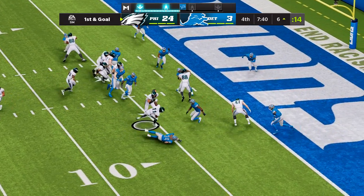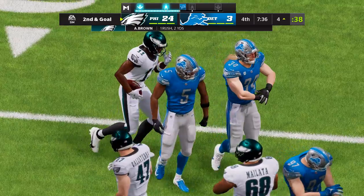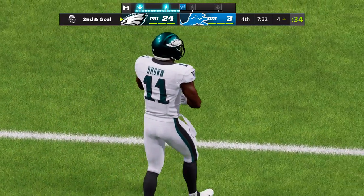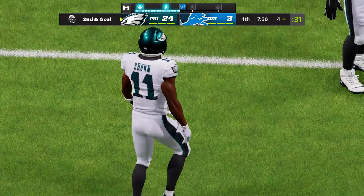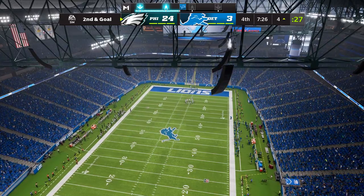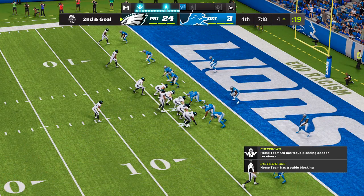They'll run the jet sweep with Brown. And a good display of footwork will only get him just inside the 5 to the 4. It's a gain of a couple, and it'll be 2nd and goal. Let's just make this one succinct. Nice job there. All 11 guys on defense, diagnosing the jet sweep and putting it down. 2nd and goal from inside the 5.